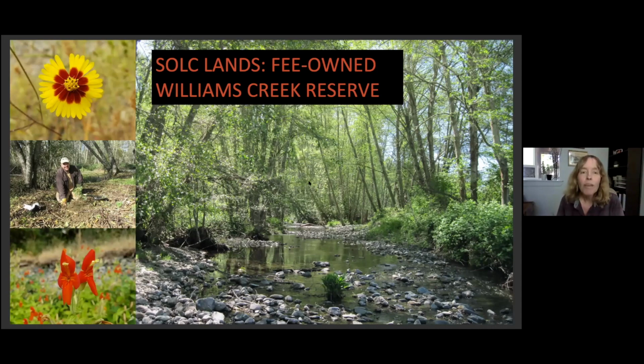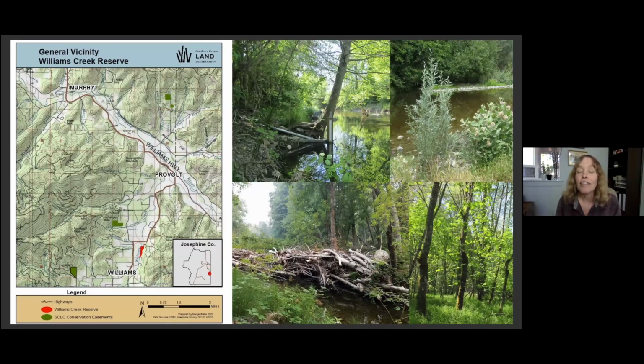And it's a dynamic system. Every winter, the property completely changes almost. There's new wood jams and growing and contracting cobble beaches. The stream channels braid, and sometimes, frankly, it's a little hard to walk through. The map on the left shows the property. It's a little bit north of the town of Williams and south of that red Provolt store on the Williams Highway.